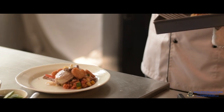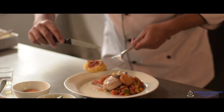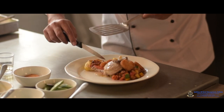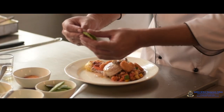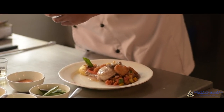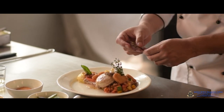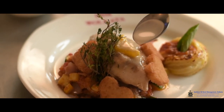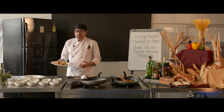And finally, the ring of the marquise. With some sprigs of thyme. So the gourmet delight is ready.